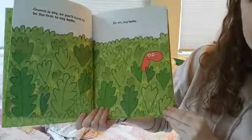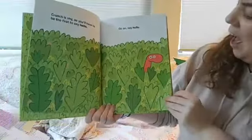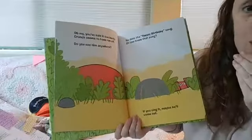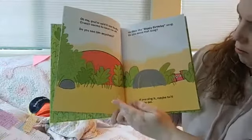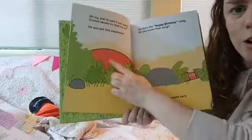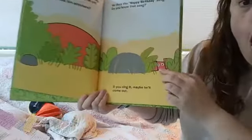Go on. Say hello. Come on, friends. Let's say hello together. Hello. Oh my, you've said it too loudly. Crunch seems to have run off. Do you see him anywhere? Oh, let's see. Oh, I see a big mountain. No, that's not a mountain. Or a rock? No, over here behind this rock?